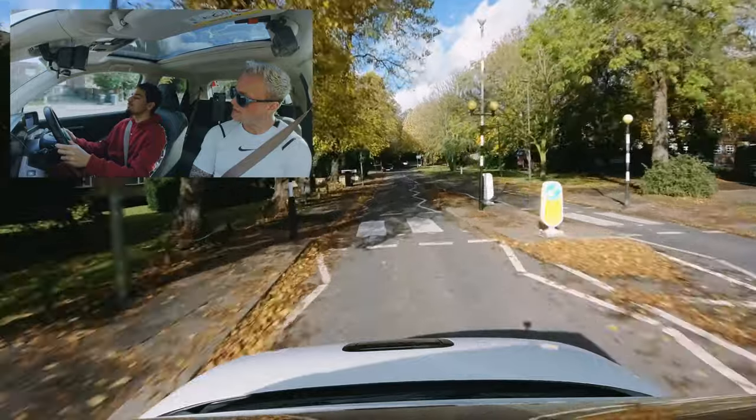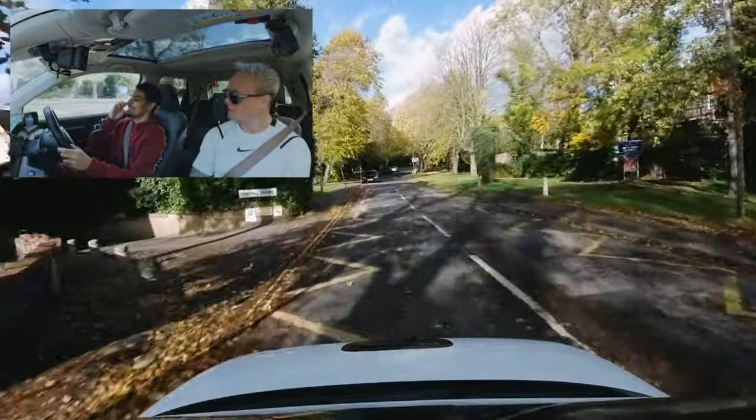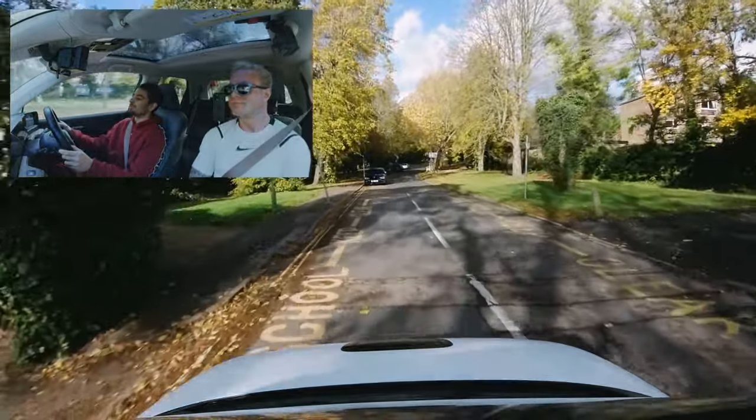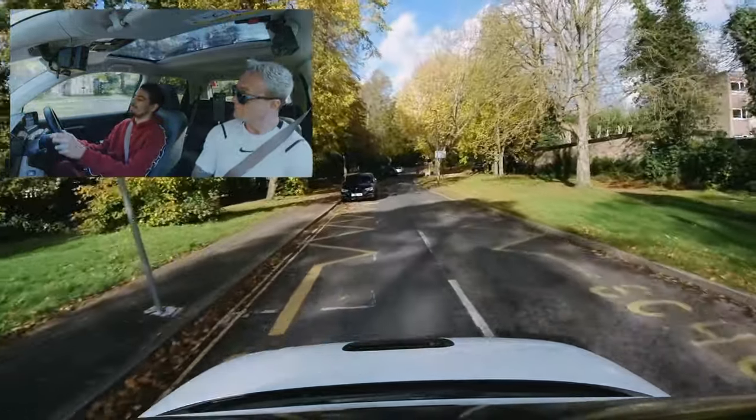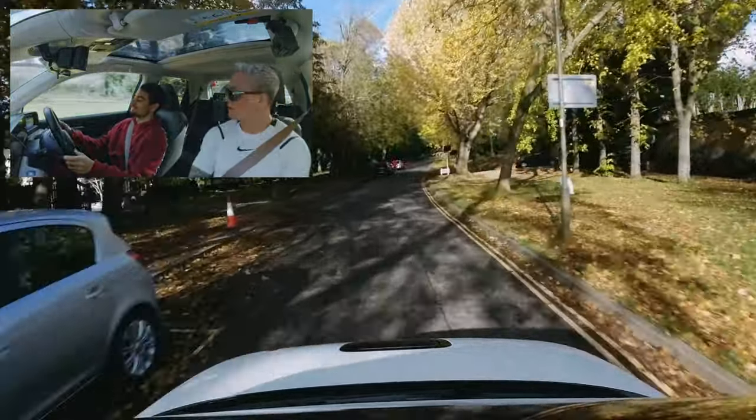A little bit hesitant at the roundabout. Who do we stop for at roundabouts? People come from the... At the end of the road, turn right, Wise Lane. So just gone. Yeah, it's gone.